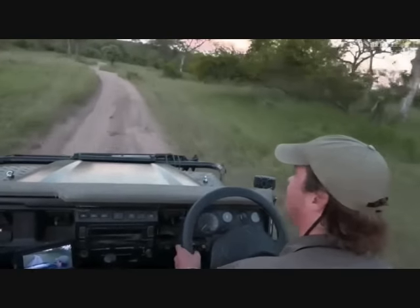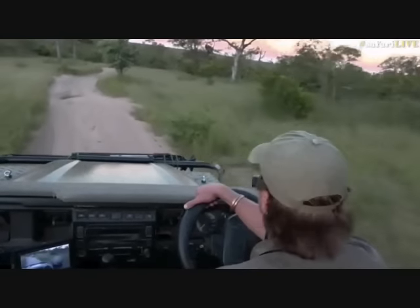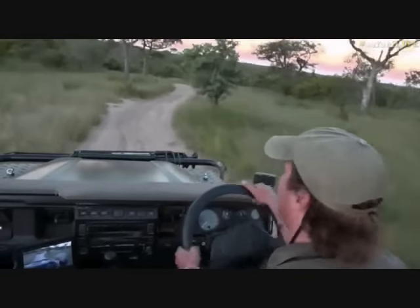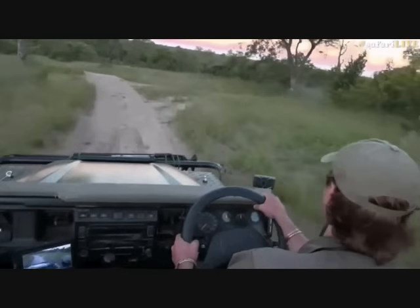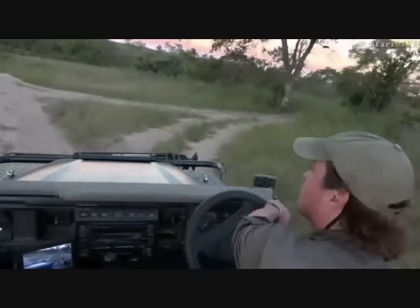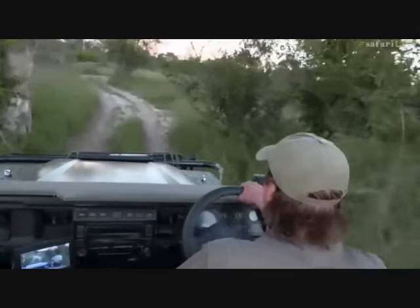Okay, we are arriving at the hyena den. I'm feeling lucky. It's nice and cool, so maybe the cubs will be out and about making a nuisance of themselves. I haven't seen these cubs just yet.